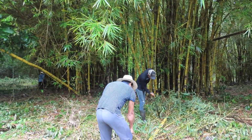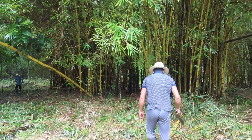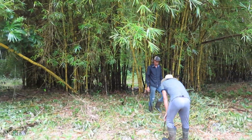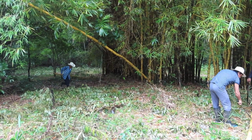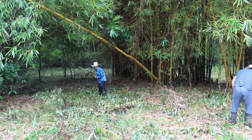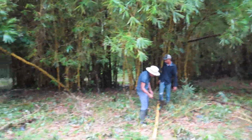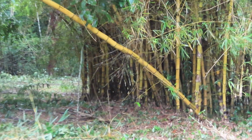Today we are cutting bamboo. We are trying to maintain sustainability in our building, and we are fortunate to have a good friend who has some land near the Airbnb, and she gave us permission to cut some of the bamboo that she has growing here. So today we're cutting and collecting the bamboo.